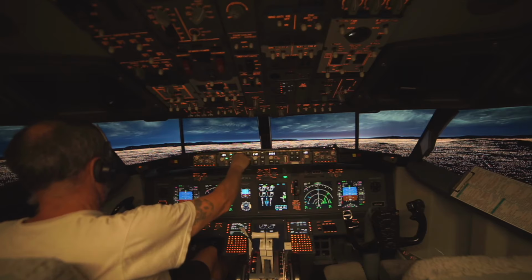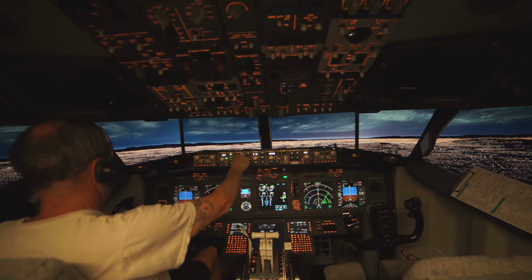Russia 248, next right on Hotel Towers, 1870. Hotel 1870, Russia 248.